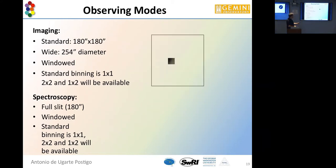And we can also go in window mode. This is used for high time resolution observations. We can have multiple windows. Actually, the architecture of our detectors allows us to do symmetric windows quite easily. You'll see later that we have the optical detectors divided into 4 quadrants, so we can do 4 symmetric windows at basically the same price of doing 1. And we can, of course, do standard binning of 1 by 1, but we can also do other kinds of binning if the science justifies it.